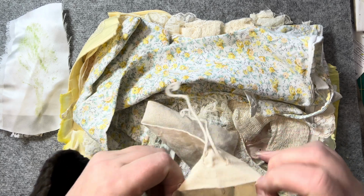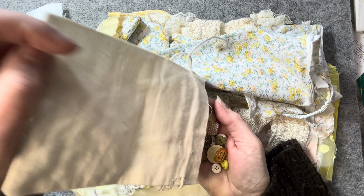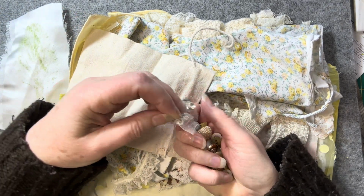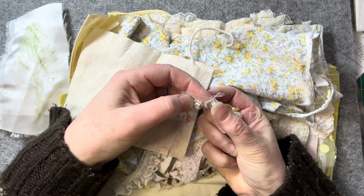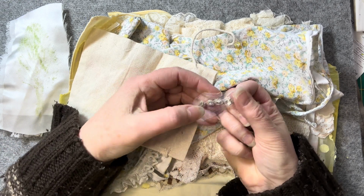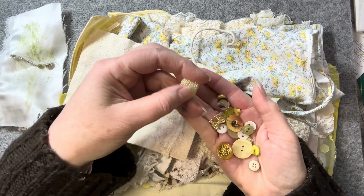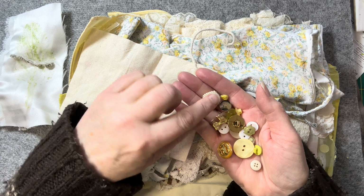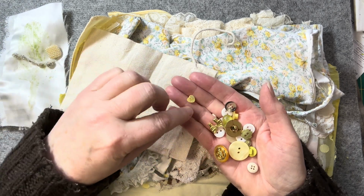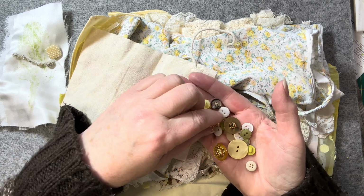A little bag of goodies, some surprises. What's in here? Oh, how gorgeous. Oh, look at those little diamantes. Looks like they're off a little wedding dress or something like that. Oh, some gorgeous little buttons. Oh, isn't that? Oh, it's like a little beehive. What else have we got? Some little heart buttons. A little bow.